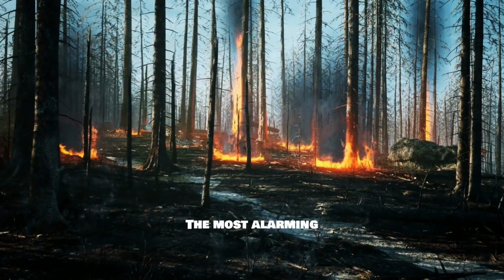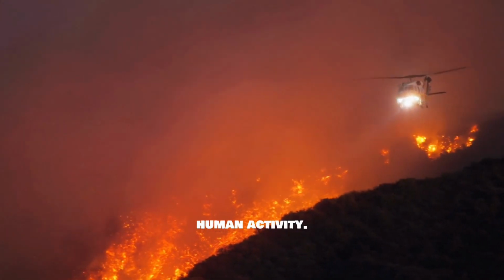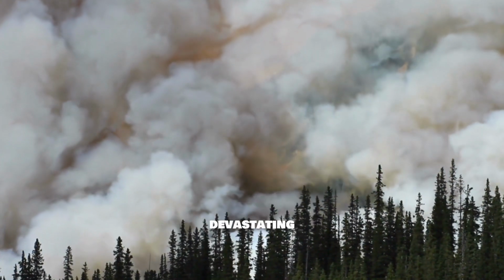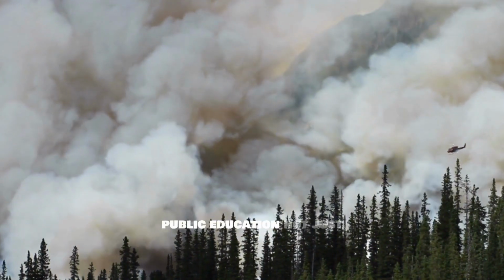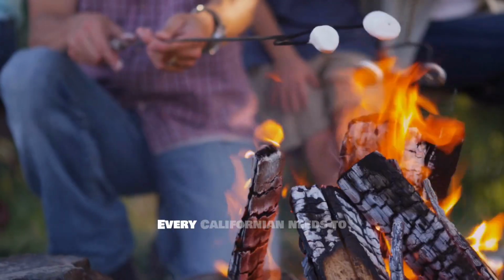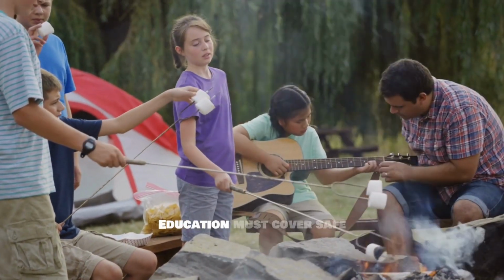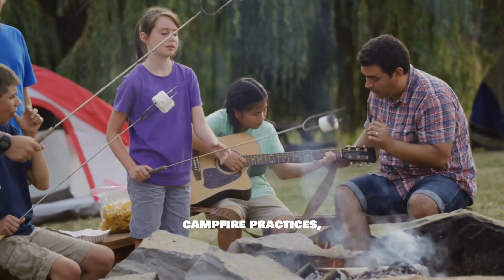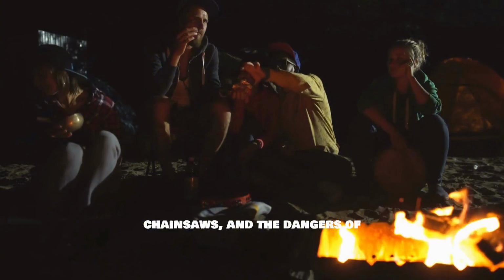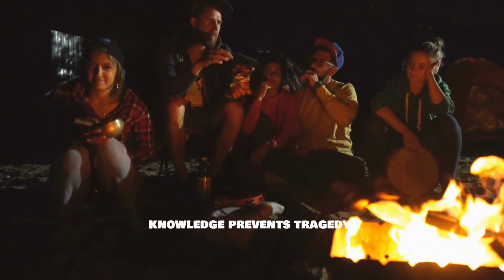The most alarming fact is that the vast majority of wildfires are caused by human activity. Accidents, negligence, or lack of awareness lead to devastating consequences. This makes public education not just important, but absolutely critical and urgent. Every Californian needs to understand the risks and responsibilities. Education must cover safe campfire practices, proper use of outdoor equipment like lawnmowers and chainsaws, and the dangers of vehicle exhaust on dry grass. Simple knowledge prevents tragedy.